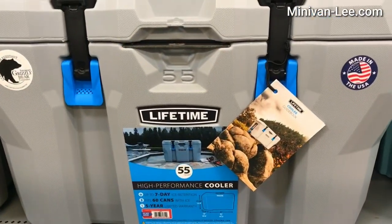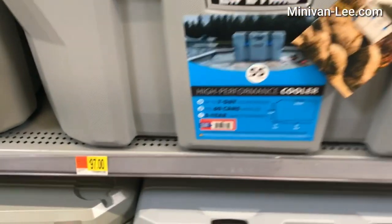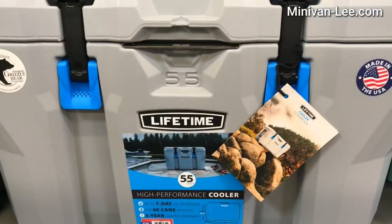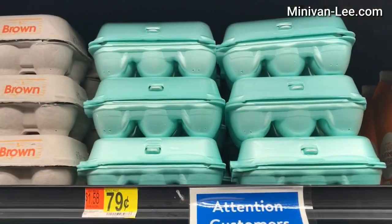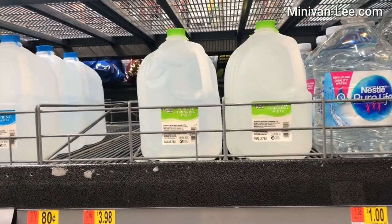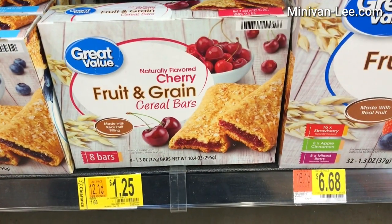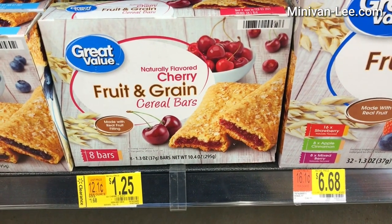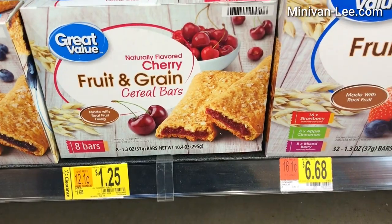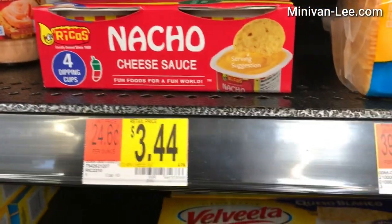$9.97. This is a Lifetime cooler, ice chest, and it does not keep ice at all. Here's a 6-pack of eggs for 79 cents. This is the water that I get, 80 cents. I used to get these all the time. And look, it's on sale for $1.25. I think I might get it. Yeah. Well, here they are, $3.44.